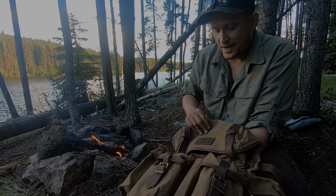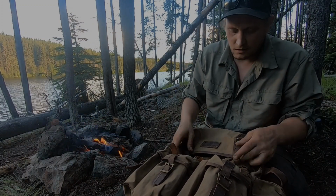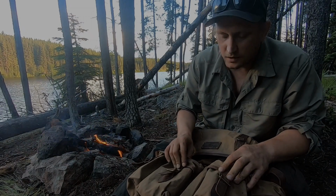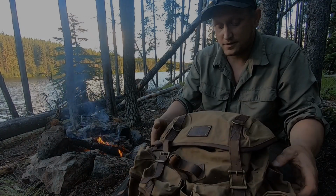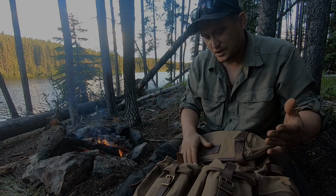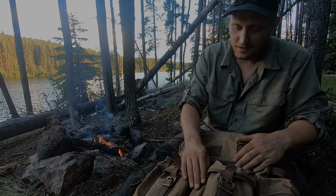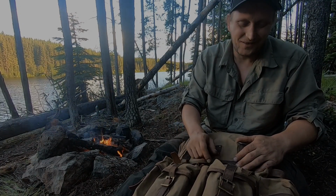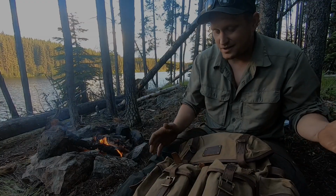It's made of wax and oiled canvas, 35 liters, all genuine leather, nice solid buckles, stitching's well done. Overall, it's a really nice pack. There's a few things that need to be changed. The axe sleeve is actually more for an agawa. An axe handle would not fit in there, so that needs adjusting.